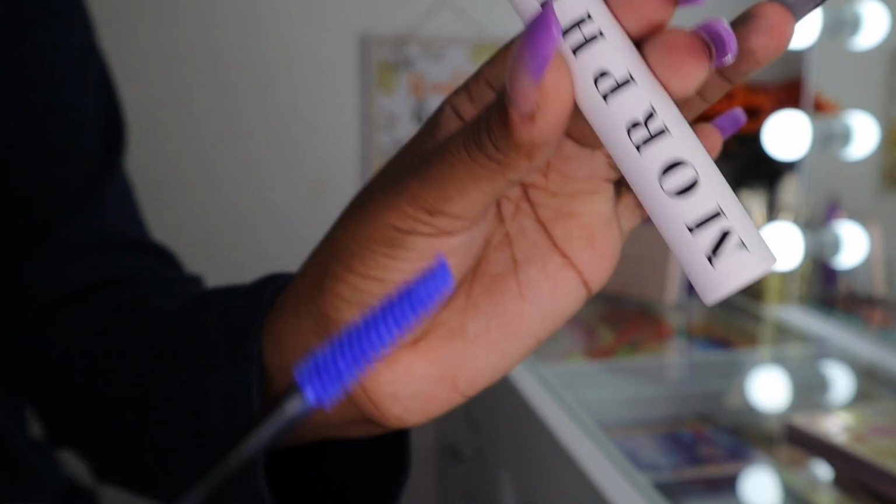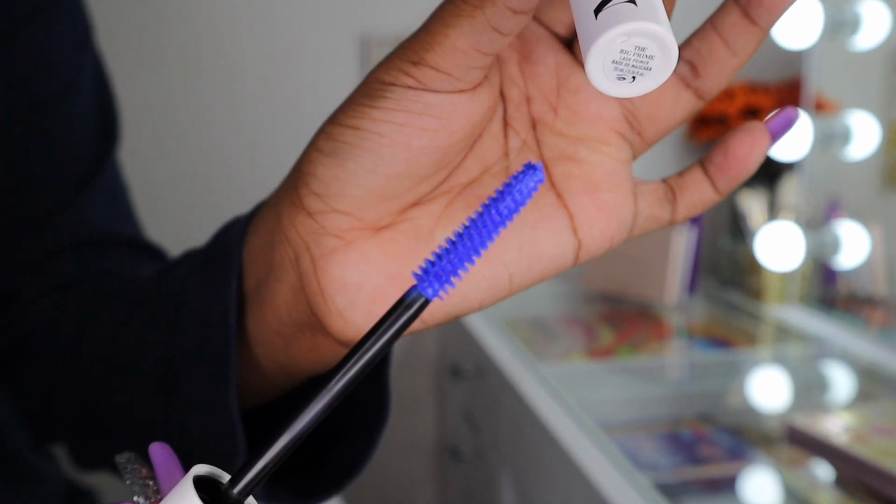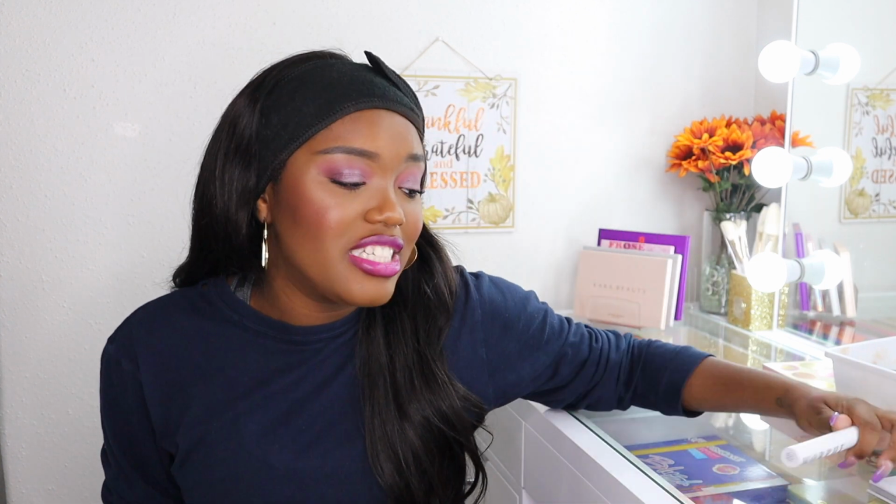I'm really curious about why they chose the color blue for this primer, because it is such a dark blue that you really gotta coat your lashes in that mascara to get rid of the blue color. I don't really know exactly if this helped my eyelashes. I will say it lifted them up, but I don't know if that's just because I was putting a product on my lashes and it added length to them. I'm not really sure about lash primers. I don't really know if they really work. But let me tell you guys about the mascara.